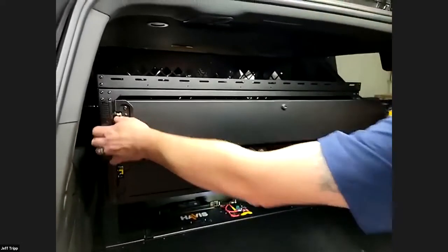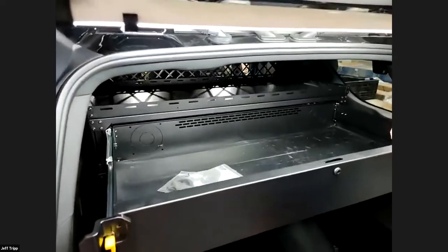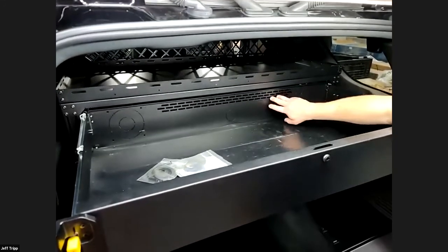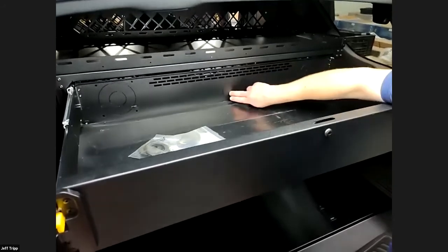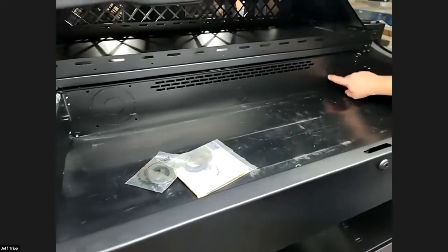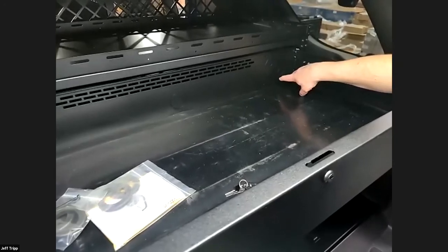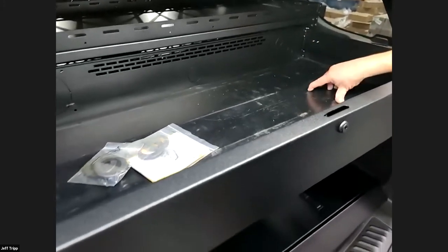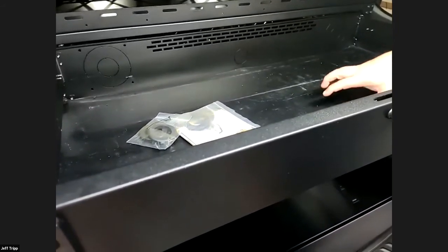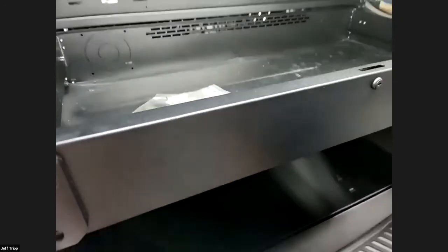I'll pop this top drawer open because I want to show you again, if you're not really familiar with the modular storage drawer line, all of these drawers feature ventilation as well as knockout panels for wire routing. Again, on both sides, we have the small hole for wire routing, or the larger hole and hole pattern if you want to mount the 4-inch fan for additional cooling. So you could use these for electronics mounting if you prefer to have it in a drawer instead of one of our stationary options.